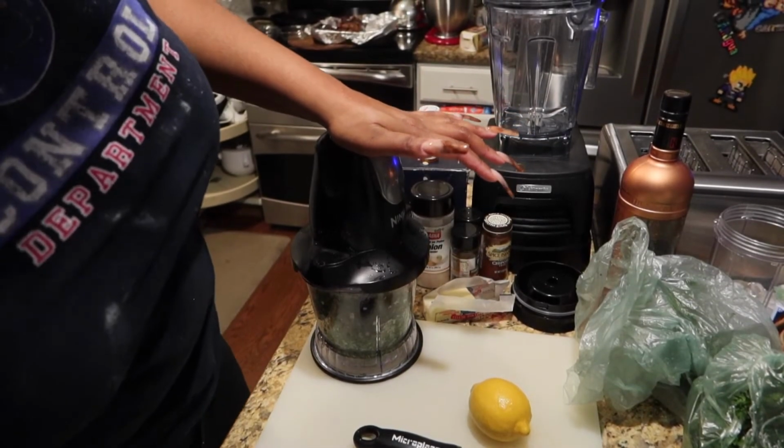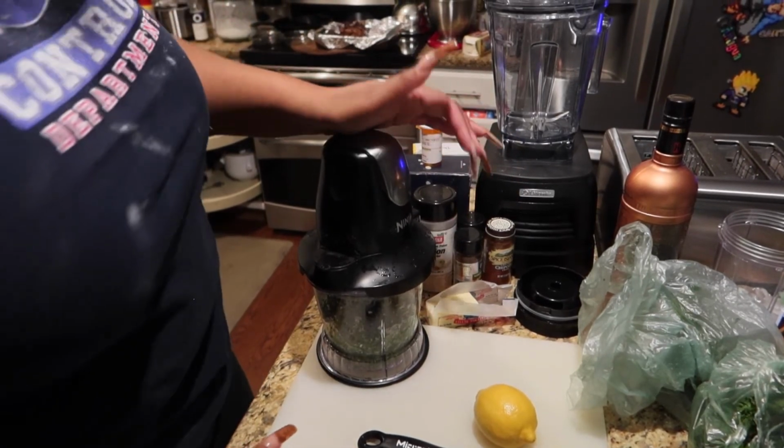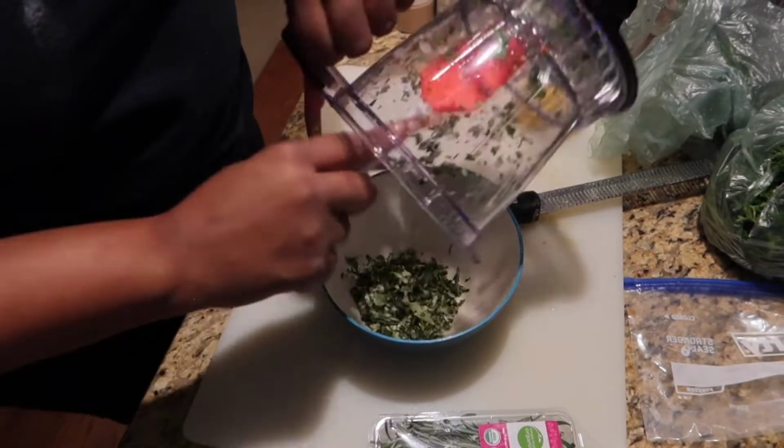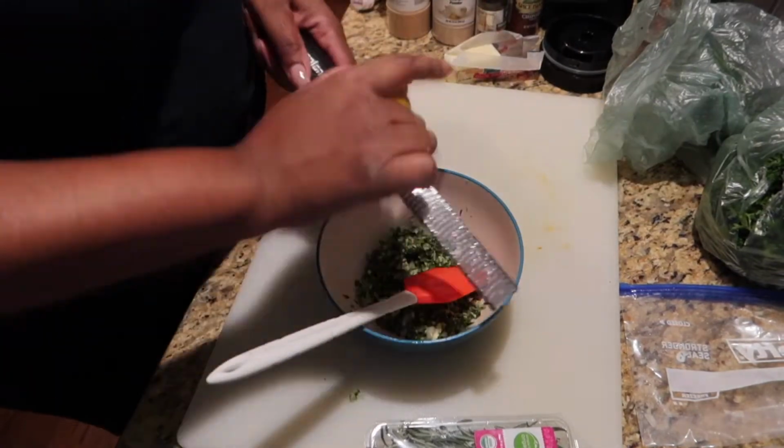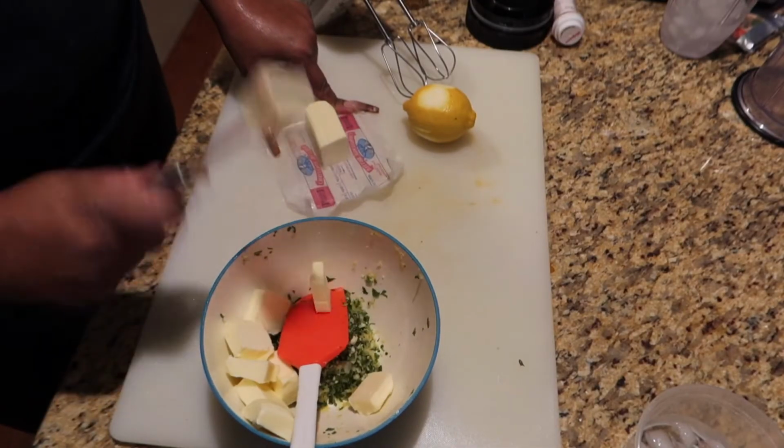Okay, so we're just gonna be ninjaing it up again. And we're going to get all of our herbs like thyme, we have rosemary, I have parsley, cilantro, garlic, lemon, and I'm gonna use some onion that I cut up. Real quick and simple herb butter for the turkey. So everything is going into a bowl. I'm gonna add some lemon zest and then add the softened room temperature butter. And then I'm just going to use my hand mixer to mix it all together.